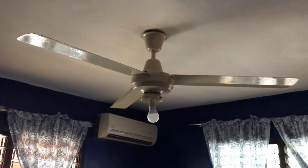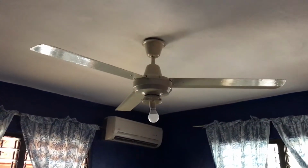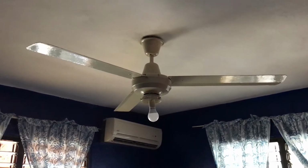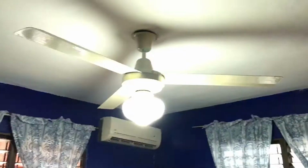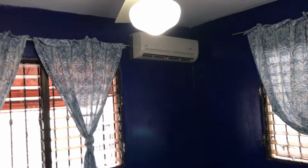So yeah, let me go ahead and put the globe back on, and I'll be back with you guys in a bit. Alright, so I put the globe back on it, and let's go ahead and turn on the light. It's a little bit dimmer, but definitely gives better lighting in this room.